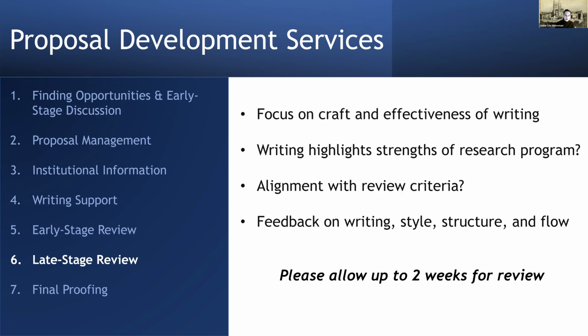I also offer what I call late stage review, where you still have considerable time to revise your proposal, but I can focus more on a draft that has complete fleshed out ideas. I'm thinking about craft, the effectiveness of your writing, what are the strengths and weaknesses of the proposal? Do you align with review criteria, and where might your weaknesses be in terms of aligning with review criteria? And I can also give you feedback on writing, style, structure, and flow, thinking about where you want to move things in the proposal and how it might be more effective to change the flow.